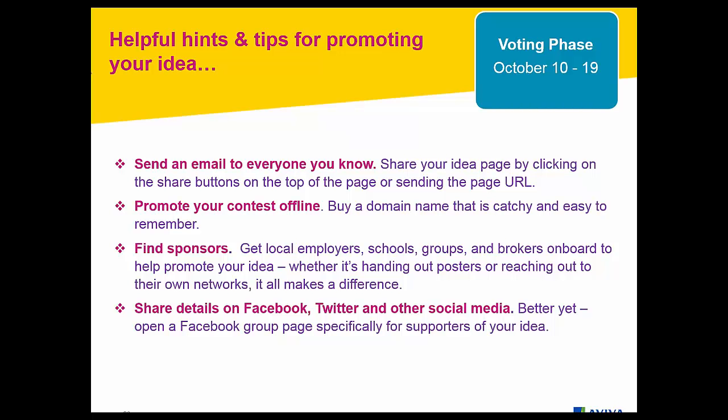The website will not show any projects until the first day of voting. The only way somebody can see your idea is if you've provided them with the URL. This is to ensure that no idea has more time on the website than another.